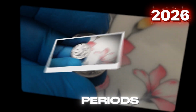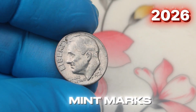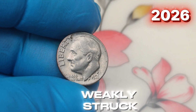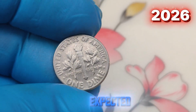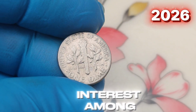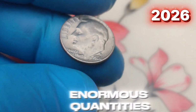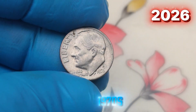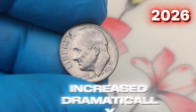During certain periods, mint marks were added or removed intentionally, while in other cases, mint marks were accidentally omitted, weakly struck, or improperly positioned. Any deviation from the expected norm immediately raises interest among numismatists. The Philadelphia Mint was producing enormous quantities of coins in the mid-1970s, and with such high production volumes, the opportunity for unusual errors increased dramatically.